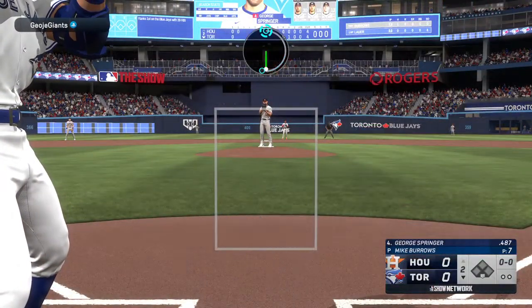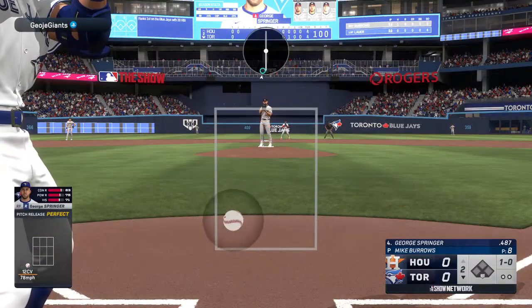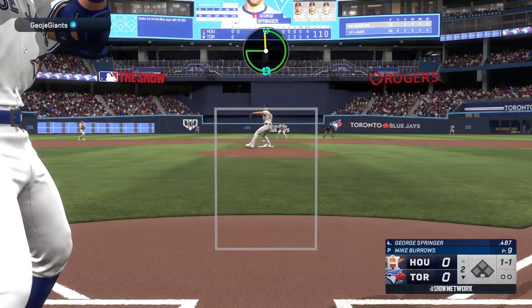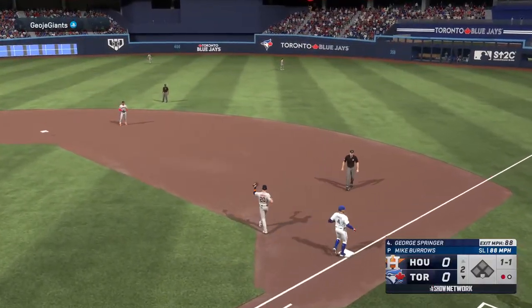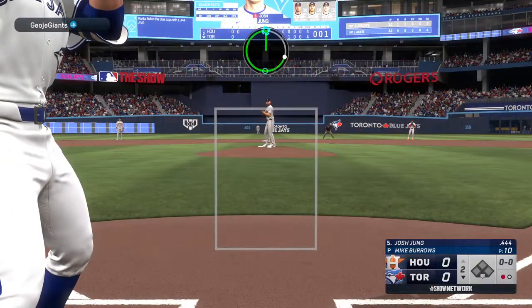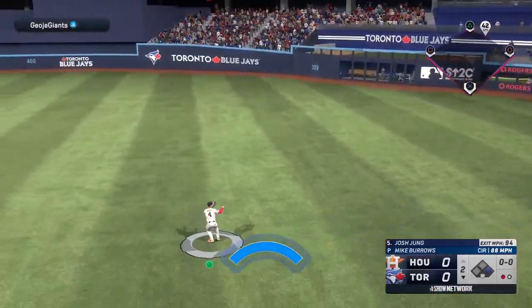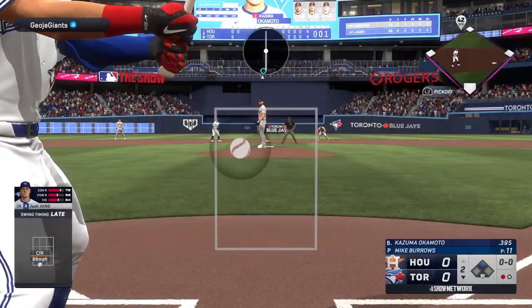And now for the Jays, George Springer. Just missed. Clips the corner. And it's 1-1. Up the middle. And that chance handled. That's 1 out in the bottom of the second. Here's Josh Young. Line drive, and that's a fair ball. Takes the turn. He's digging for second. The relay throw in there. That's a double. So digging in, Kazuma Okamoto.